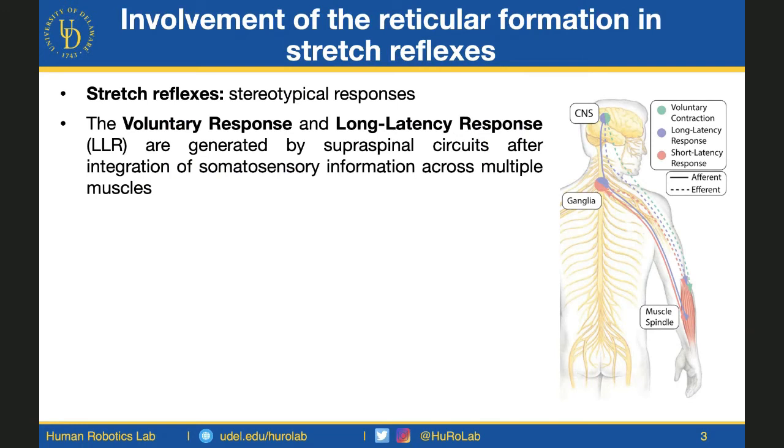When you stretch a muscle group, you elicit responses at different time scales: spinal responses that have a very short latency, in the order of 30 to 50 milliseconds. And then there are longer responses that involve supraspinal pathways. The longest and most sophisticated is the voluntary contraction, the voluntary response. But the long latency response has a response time between the short latency and the voluntary response, between 50 and 100 milliseconds for upper limb muscles. And these responses are generated by supraspinal circuits after integration of information across multiple muscles.